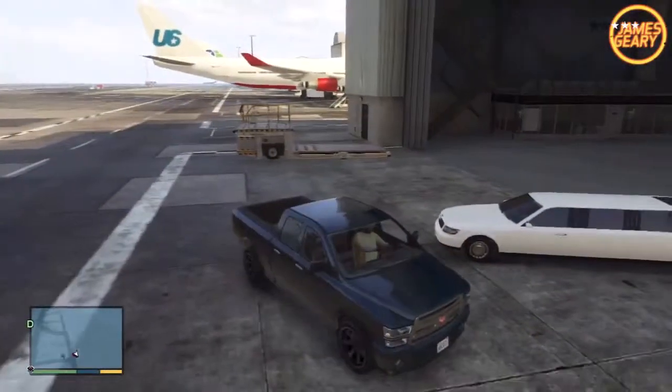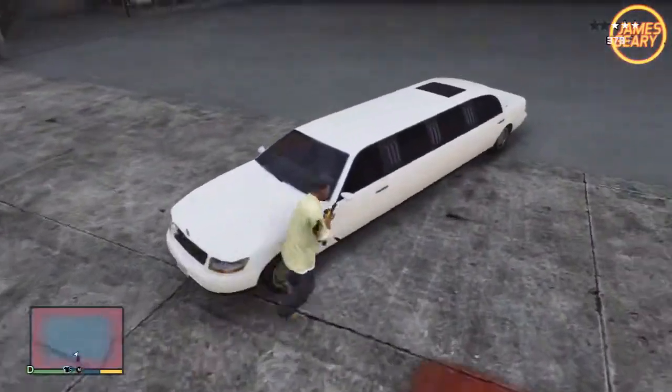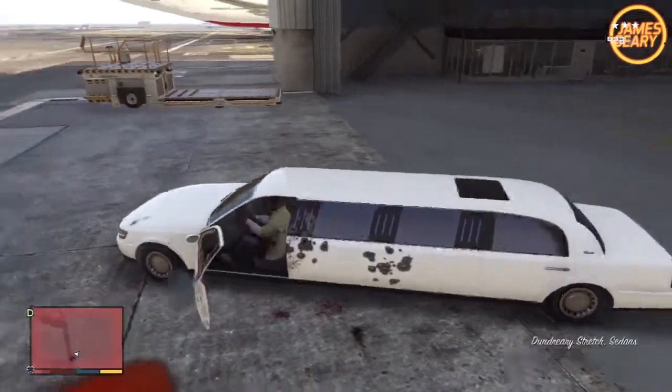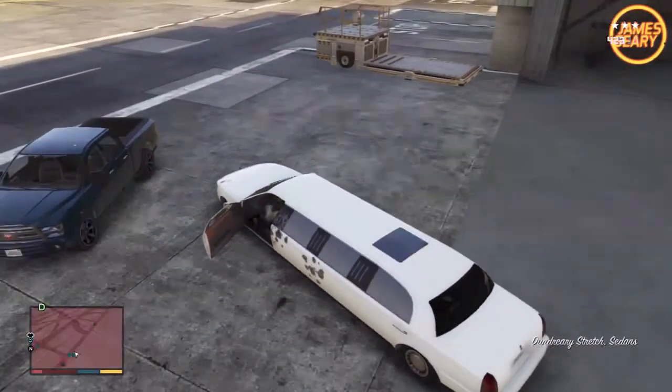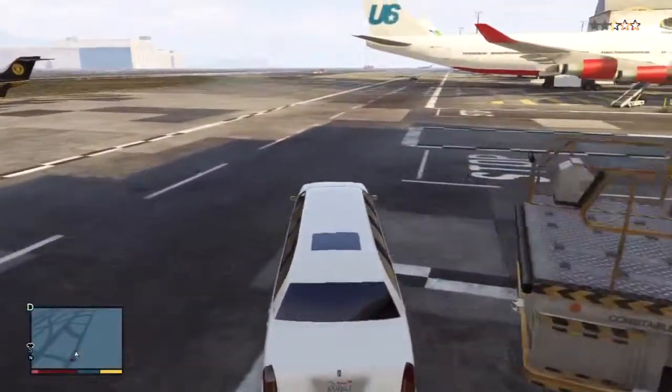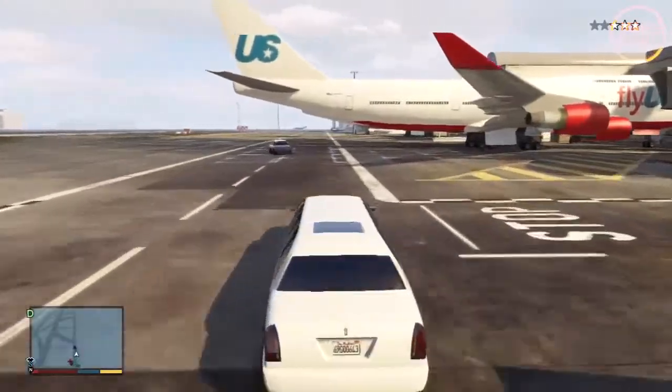And actually, if you buy a hangar at the airport, you can get there without getting a wanted level, but I don't have a hangar purchased yet, so I got some police on me. It's pretty simple. It's at the other side of the runway on the airport. You can hop in the limousine. They have it in white and black. You can actually store it and use it as your personal car if that's what you're into.